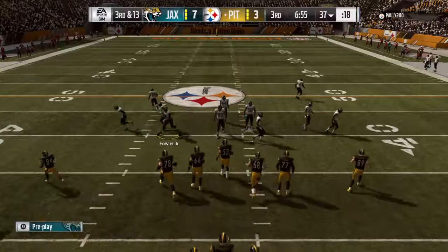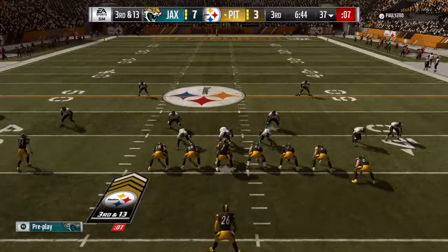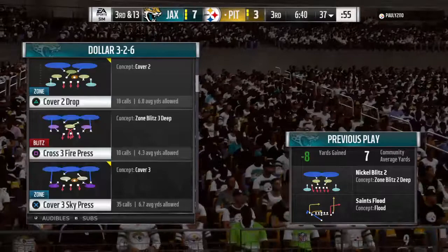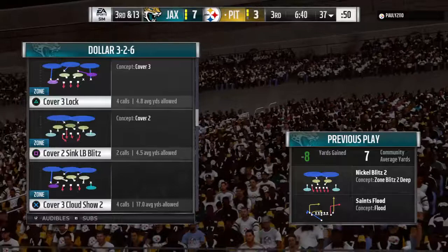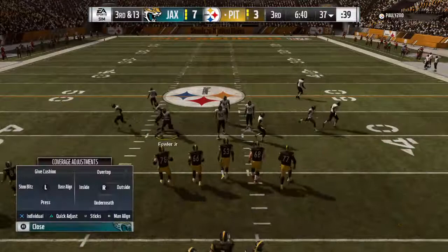So the sack, and now a third and long situation for the Steelers and Ben Roethlisberger. Play clock down to 3, and we're going to get a timeout here. It's just their first, so 2 remaining as they burn one here in this third quarter. And the Steelers on third down, 2 for 5 to this point. This is going to be 3rd and 13.